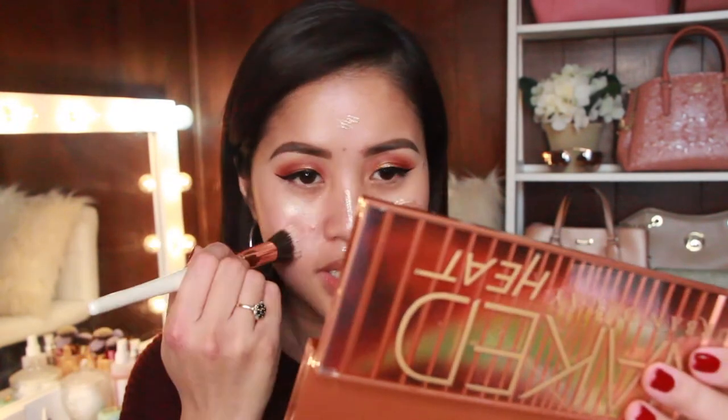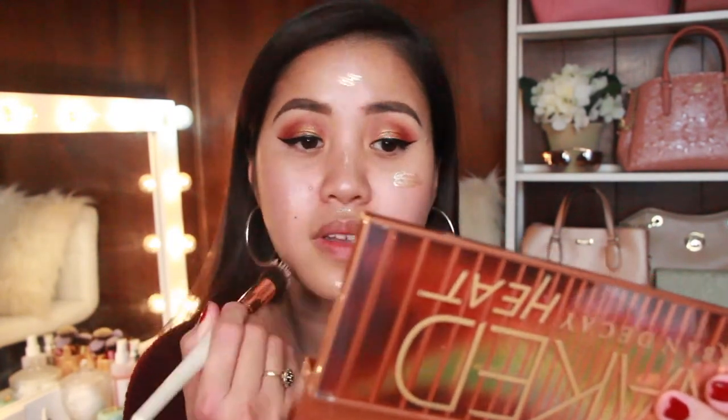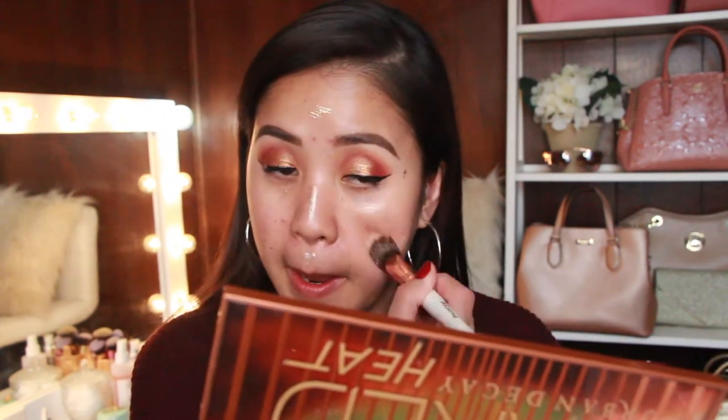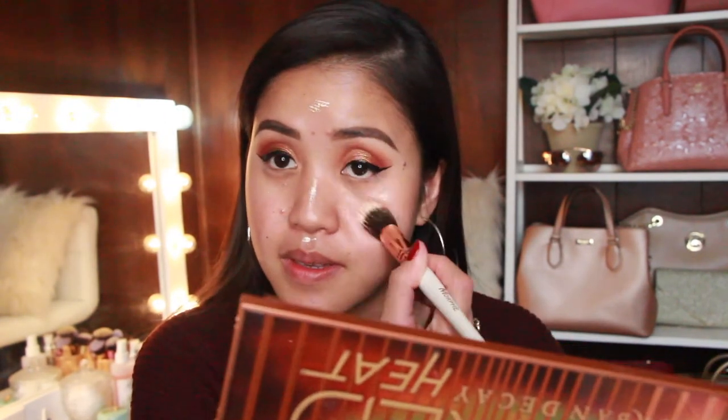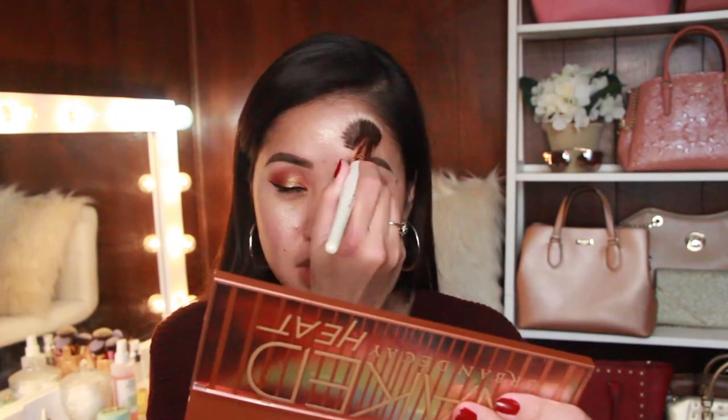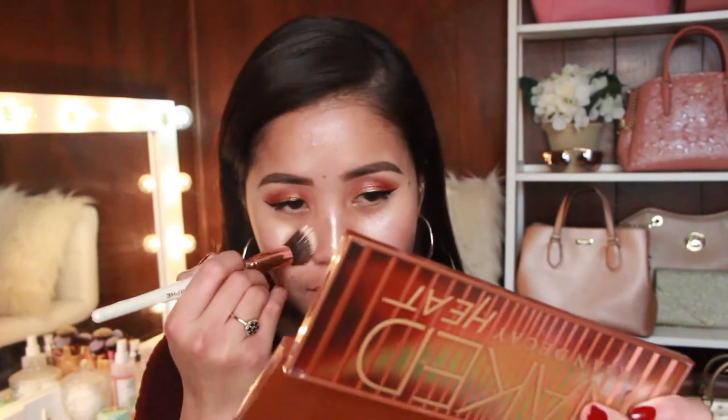I hope I didn't apply too much because it really looked really glowy AF. Oh my gosh. That glitter though. We'll see how this one turns out when we lay the foundation on top.